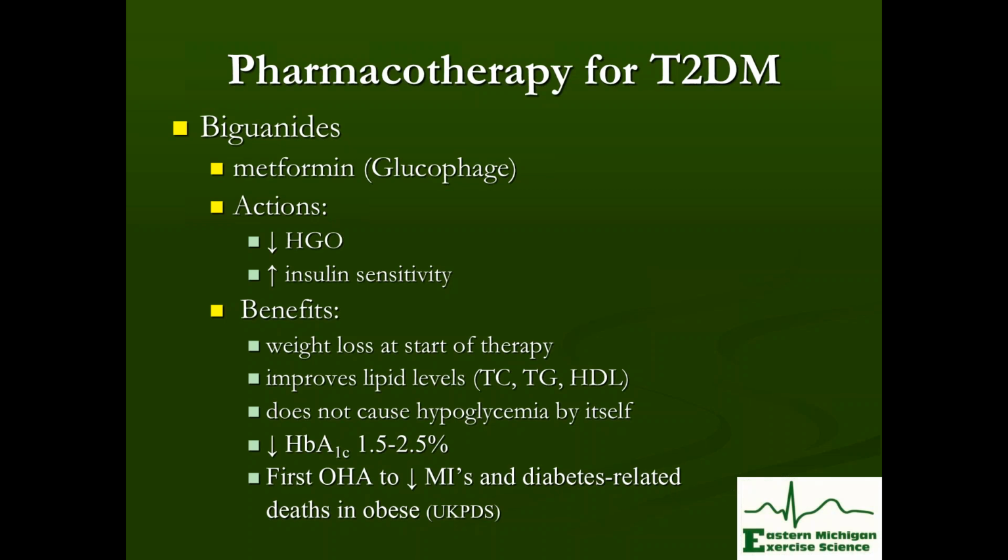And by itself, Glucophage does not cause hypoglycemia. Right? That's a big proponent there. And the other major aspect of Glucophage is they have seen hemoglobin A1C levels decrease by about 1.5 to 2.5%. It's one of the greatest reductions in A1Cs that are out there, and that's why Glucophage is so popular. Glucophage is also the first oral hypoglycemic agent to reduce MIs and diabetes-related deaths in the obese population, and this was data from the UK Prospective Diabetes Study. And as we'll see with a lot of the newer meds that are out, this is a primary factor in why they're becoming used extensively in diabetes care, their effect on cardiovascular risk.